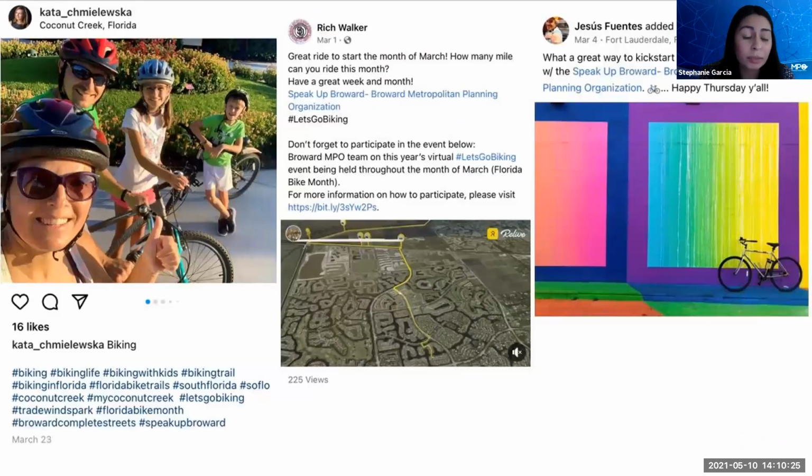We also had, and we go to the next slide, other winners from the social media challenge, people who actually went on a bike ride and posted photos of their bike ride with their family, or just pictures of their bike. As we can see in one of the pictures submitted by Jesus Fuentes. Also, the mayor of the city of Weston participated in this challenge, and he was a lucky winner of one of the prizes. And if we go to the next slide.